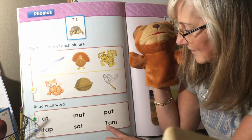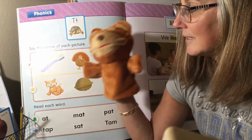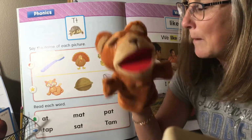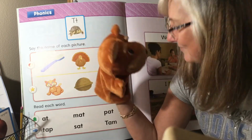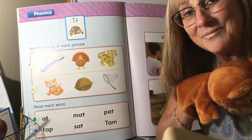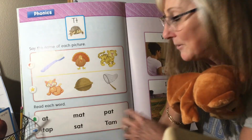Okay, let's do this last one, T-A-M. Ready? Okay. T-am. Tam? It is Tam. So Tam is the name of a girl. And that's why there's a big capital T there.